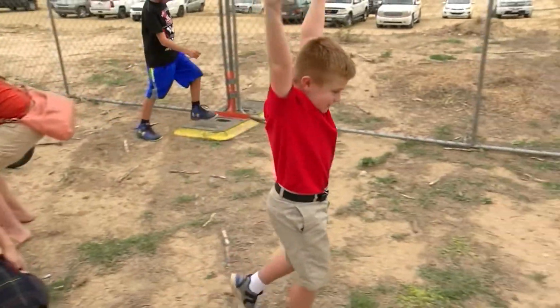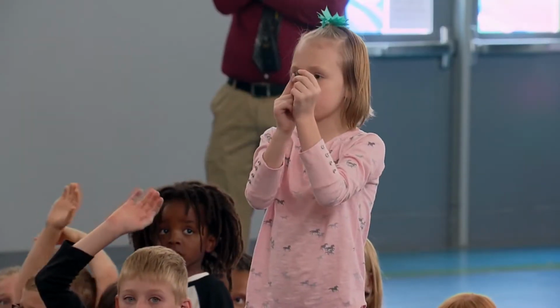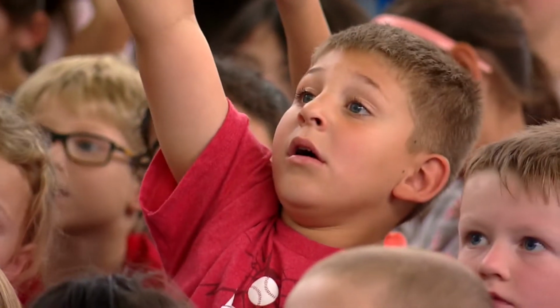The excitement from the find spread far beyond that construction site. Coming up, how the Thornton Triceratops could inspire a generation. When a kid sees something like that, it might change their life forever.